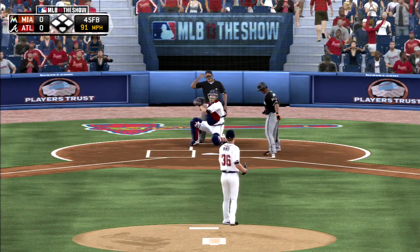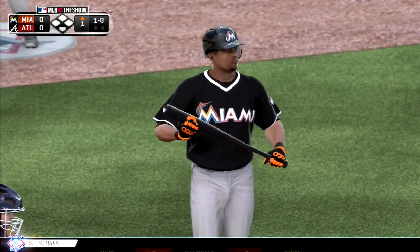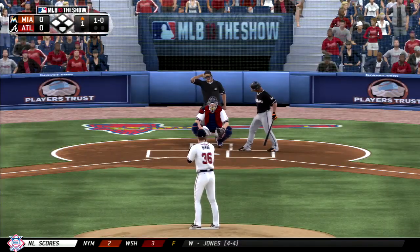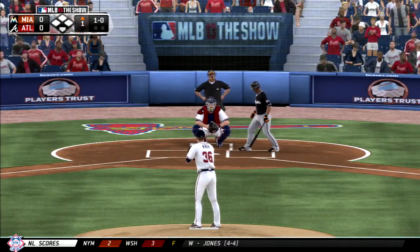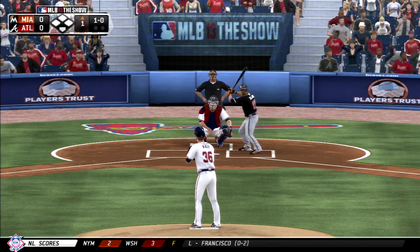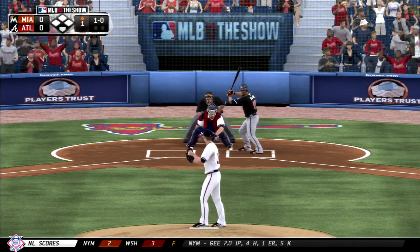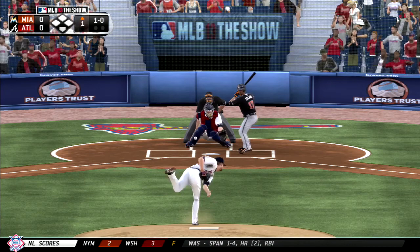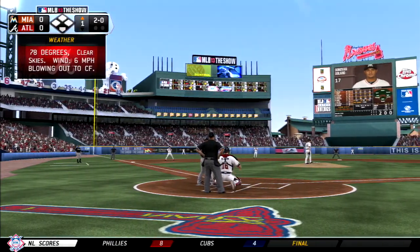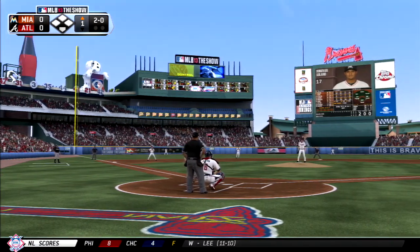And the first pitch of the game is taken for ball 1 as we get underway tonight from Turner Field. And back-to-back pitches out of the zone to begin the evening. It's 2-0 now. Still shirt sleeve weather tonight, 78 degrees here at game time.